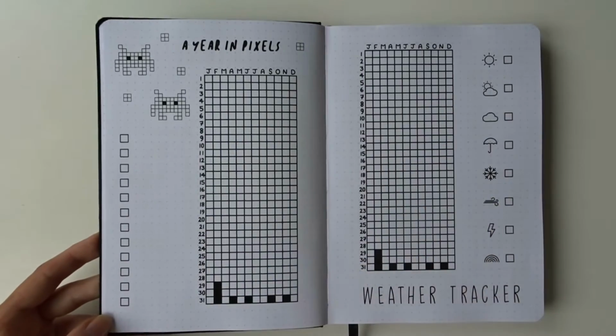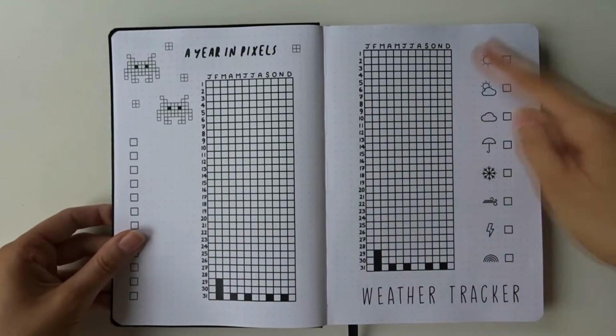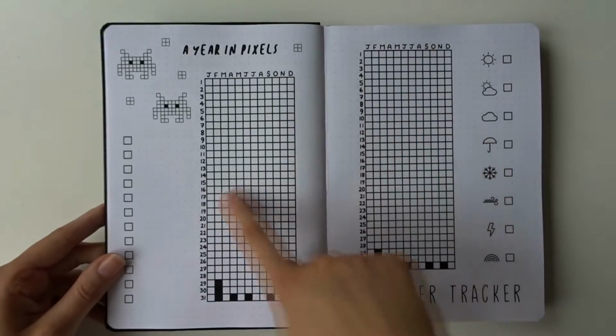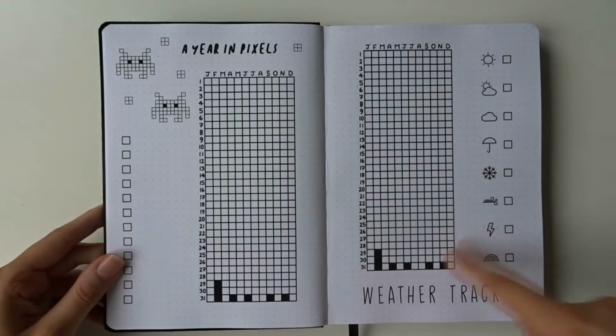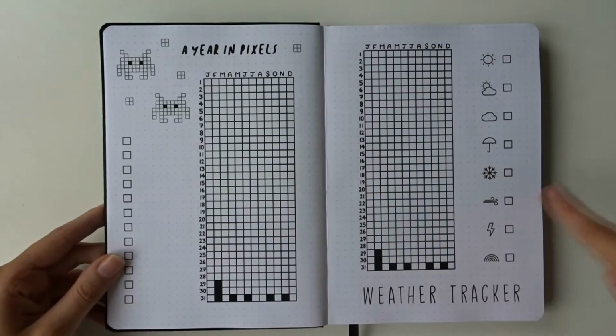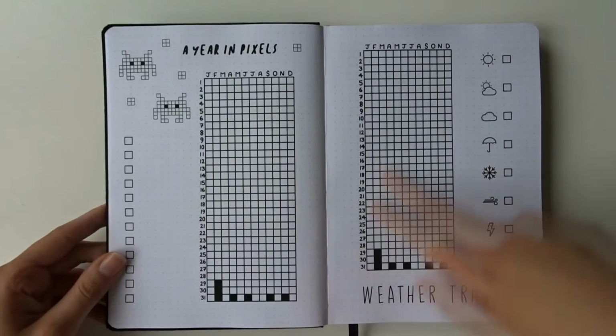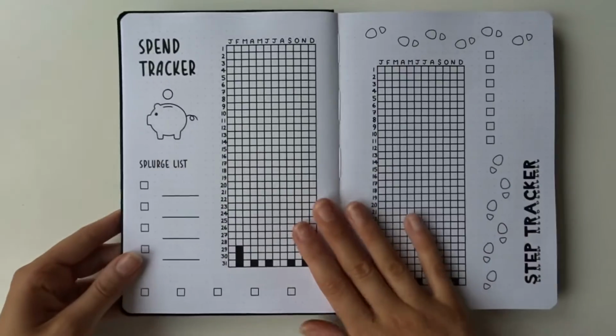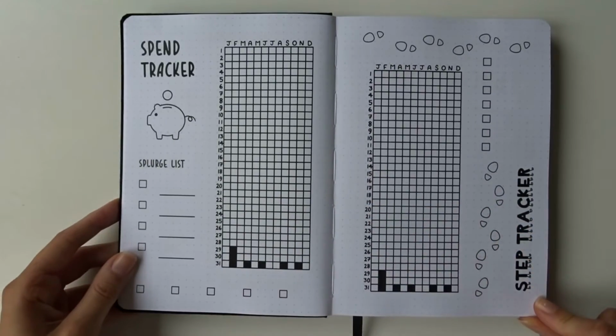And that's kind of a running theme through the yearly pages. You have the weather tracker, and I like to do this mainly to see if this maps onto this in any way. Like if it's a really sunny day, does that make me feel better? Or if it's a really rainy day, does that make me feel better? Yeah, pretty much. And then we have spend tracker and step tracker.